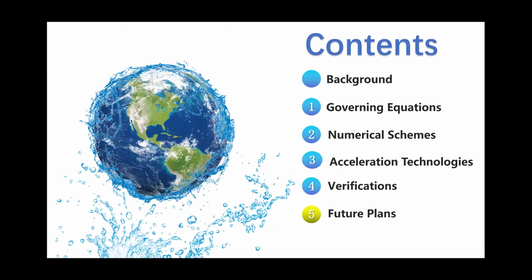Our future plans: we want to enlarge our user scope and welcome scholars and users from other countries to join our community and use our model. This model has been released on our web page. You can download and try it.